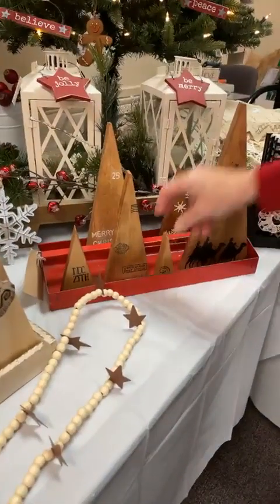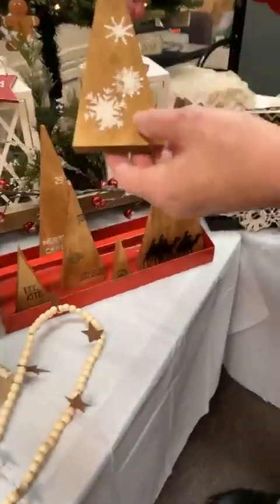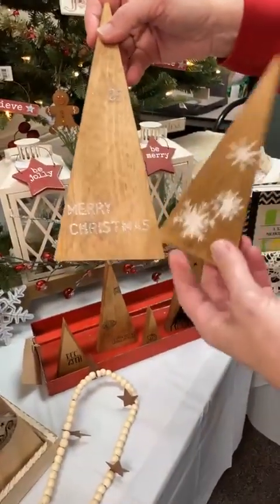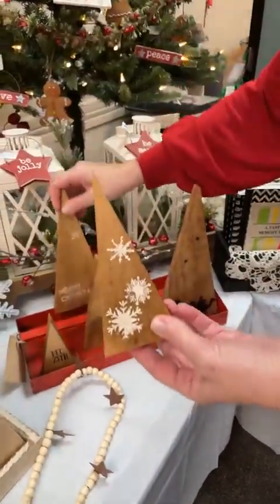And then they're just stamped with archival ink. And these are texture paste put through a stencil. And then I put some glitter on them afterwards. Of course, of course, of course.